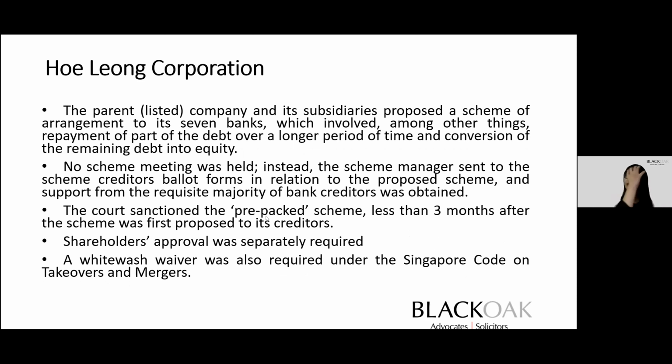So the scheme of arrangement actually involved the listed parent company. We did not do a restructuring for the subsidiaries, but what was interesting was that when we filed for moratorium to protect the company, we also filed the related company moratoriums to protect the subsidiaries, because it was all linked to the same restructuring. And some of these subsidiaries were ship-owning subsidiaries, and the parent company had guarantees in respect of the loans extended to the subsidiaries.